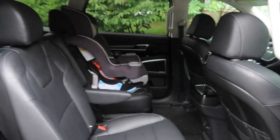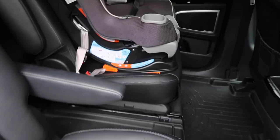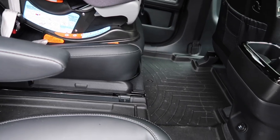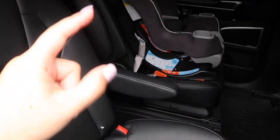Then this is the back seat. I have the captain's chairs version. The S model doesn't come with the bench. As far as I understand it, you have to go a model above or below. The base model is the LX, and in the LX you can get a bench seat, and I know in the EX you can get a bench seat, but I actually really like the captain's chairs.